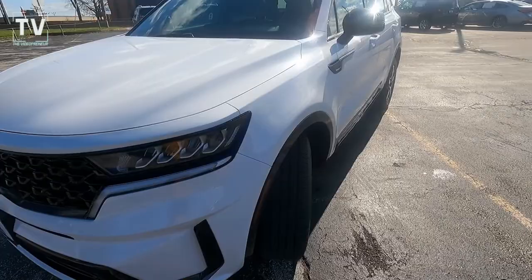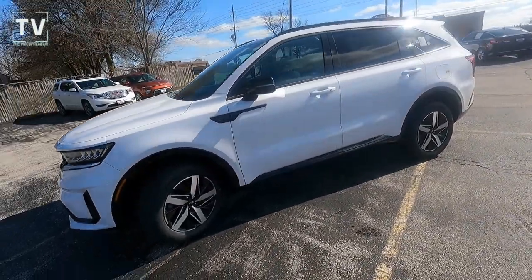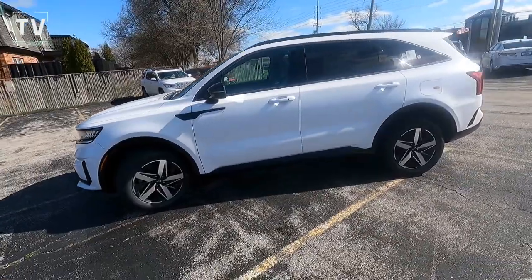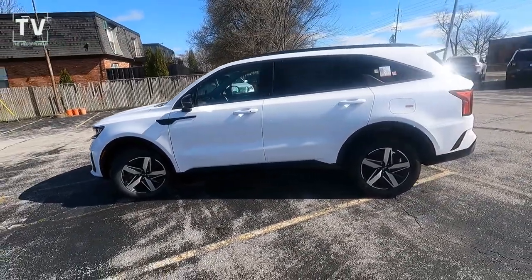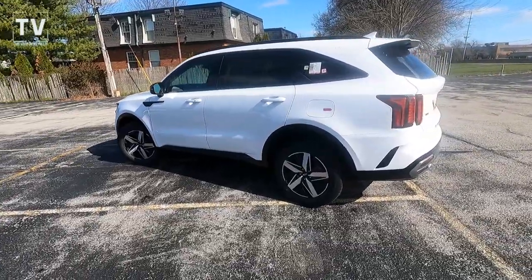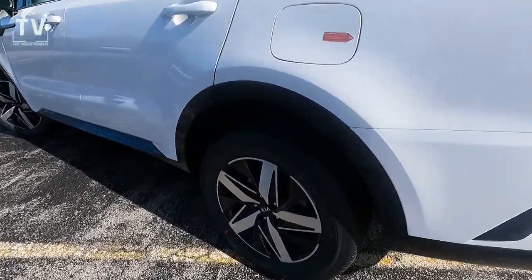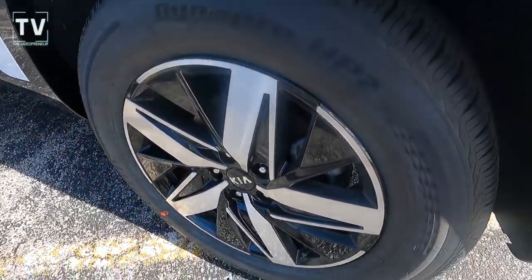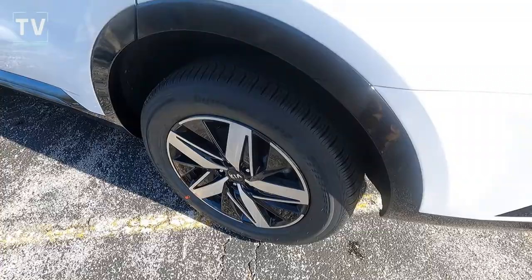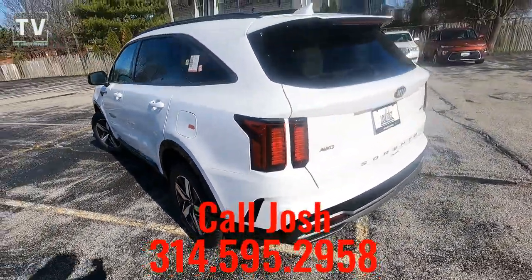Glacial white pearl exterior with a gray interior. This vehicle is offered by Lou Fusz KIA in St. Louis, Missouri, with a sticker price of $39,915 as we slide down the driver's side. Great profile shot of this vehicle. Love the looks on this, as we take a nice tight look at the 18-inch alloy wheels wrapped with all-season radial tires. Love the black trim around the wheel well.